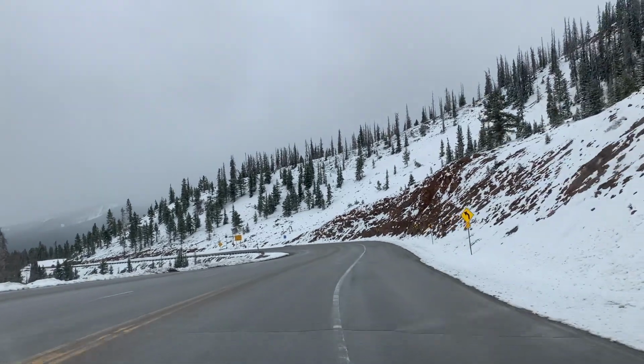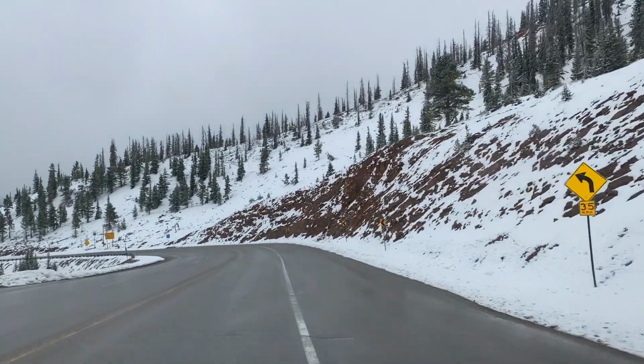Whoa, this Monarch Pass we're going through is at 11,000 feet plus elevation. I had no idea we were that high. I guess a lot of Coloradans would say that.